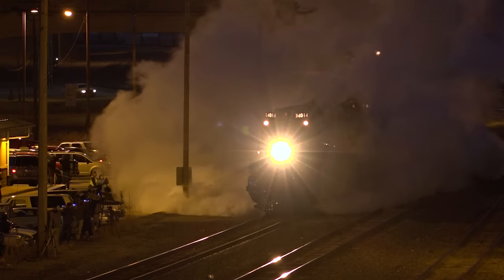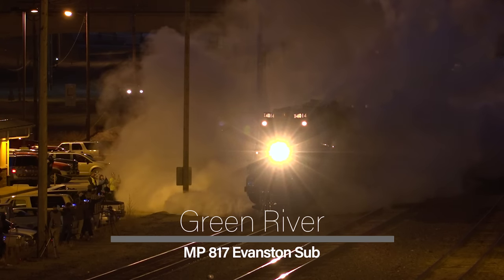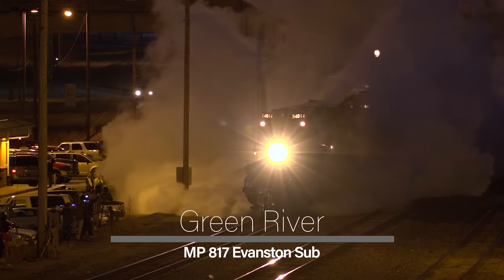History is made in the pre-dawn dark at Green River, Wyoming, as a Union Pacific Big Boy pauses for a crew change for the first time in over 60 years.